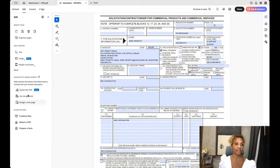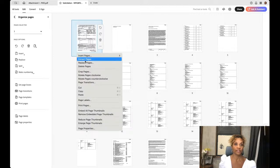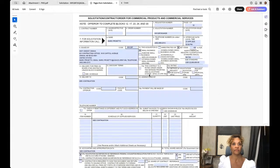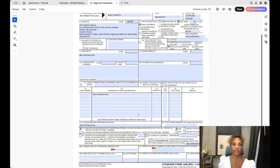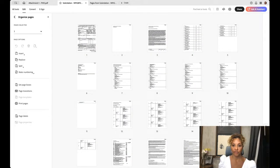You go to edit, organize pages, extract. See? Okay, there we go. Are we all on the same page? If we're on the same page, type yes. Okay, perfect.